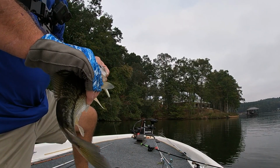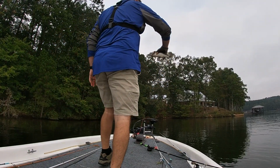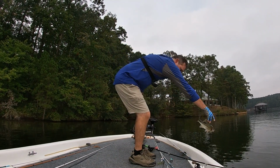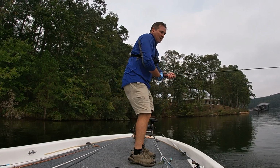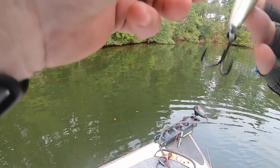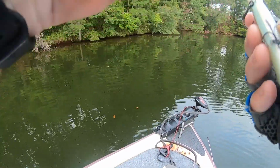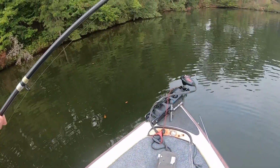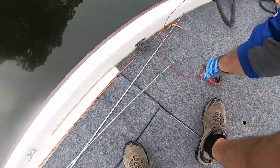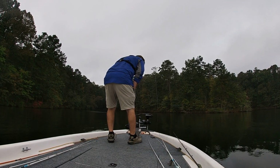There's number one. First one on the jerk bait. Thank you, buddy. Wow. That is my first fish I've ever caught off a jerk bait, guys. First time. All right, guys, I'm just putting along the scene. Baitfish popping the water up here.